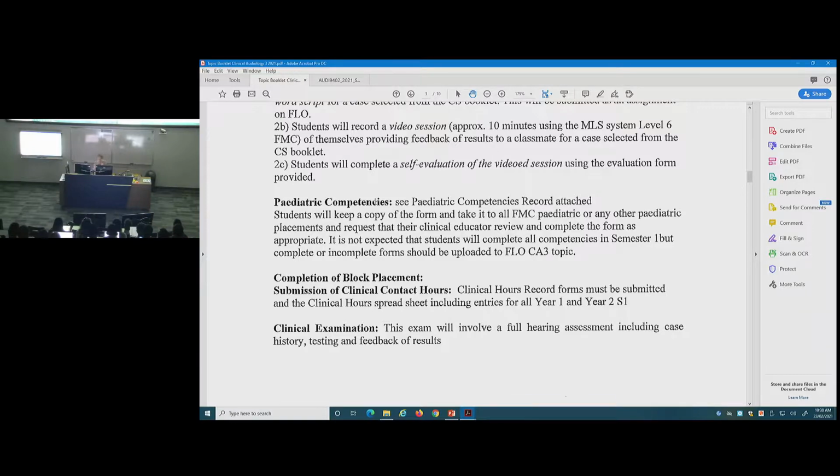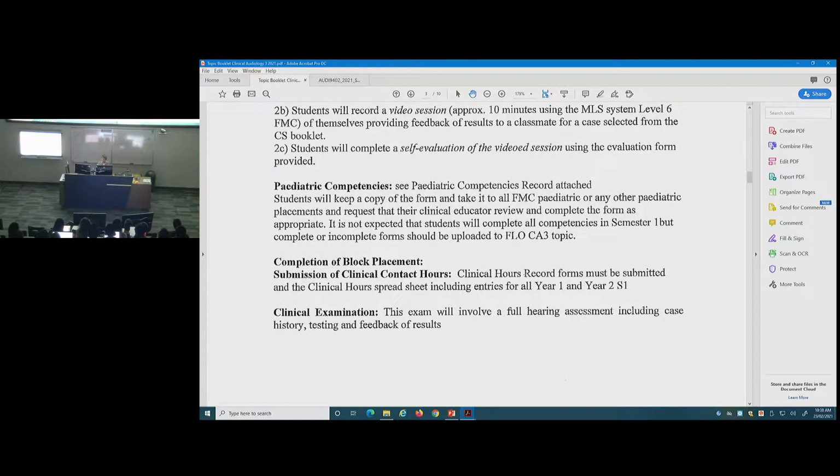Pediatric competencies is another important task for this year. Now, most, if not all of you, have observed the FMC Peds Clinic. So these competencies are about the hands-on experience in that clinic. So they're attached to the back of the topic booklet, and I also put a separate PDF on Flow.